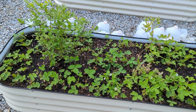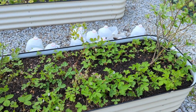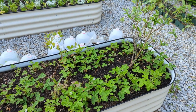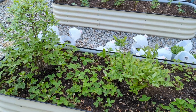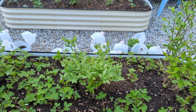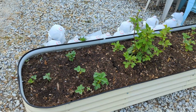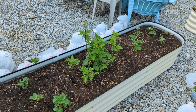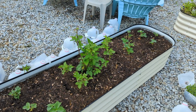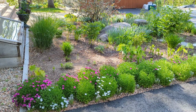The strawberries have blossoms on them, and the blueberry plants do not have blossoms on them, but there's always next year. At least they're alive and they look good. These blueberry and strawberry plants look good as well. Filling right up. And in here is a different type of strawberry plant, and also there are raspberries in the center of this bed.